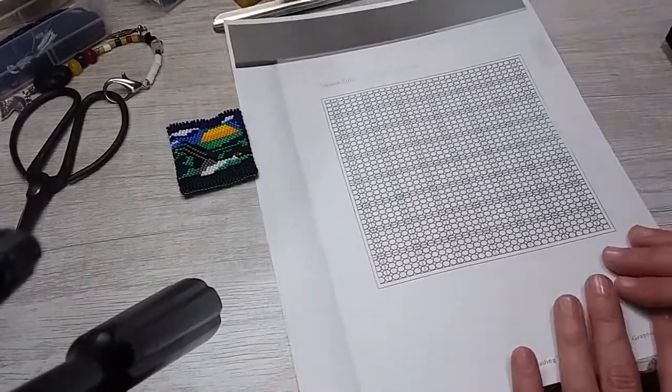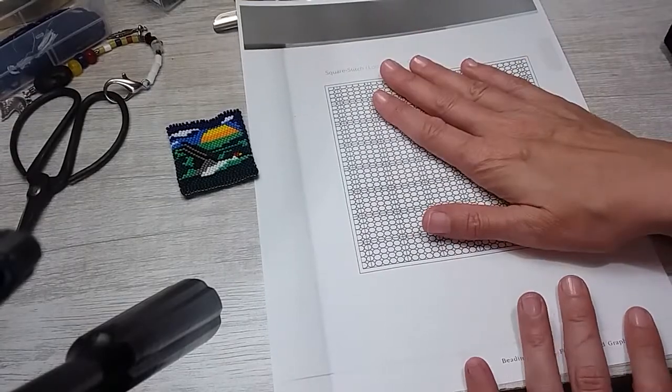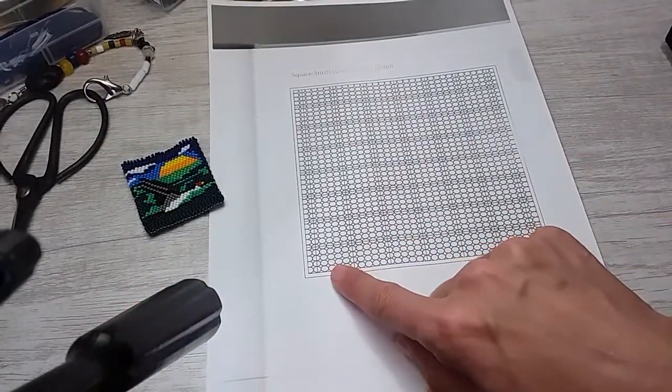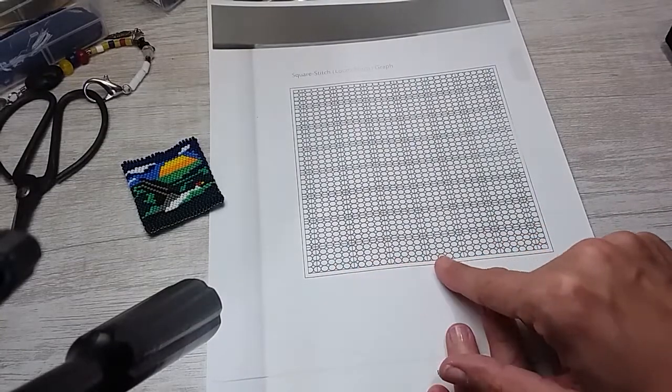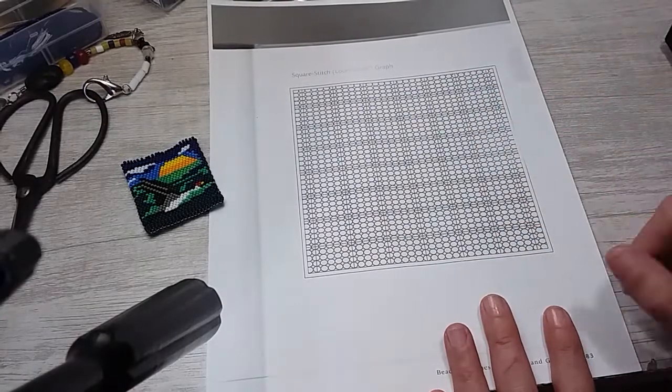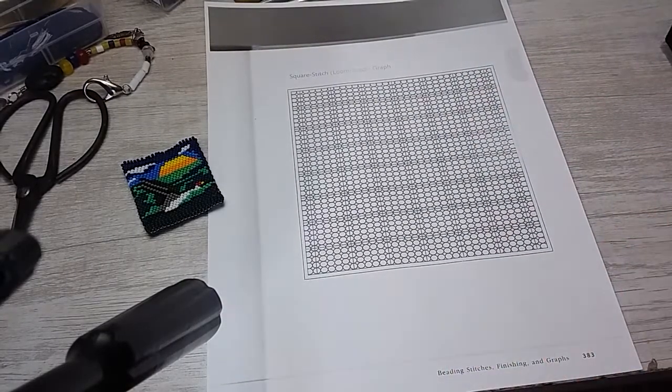And this is a nice little sheet from my bead Bible book. I just printed it out to use it. And it shows 5, 10, 15, 20, 25, 30, and then a couple little extras on the end. So we're all counted out there.